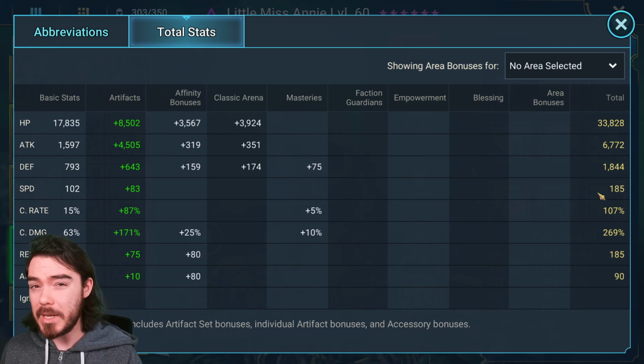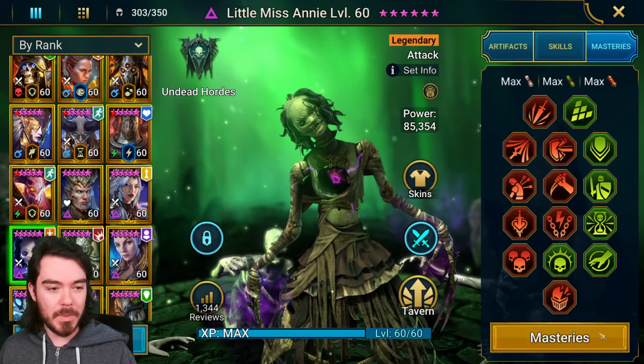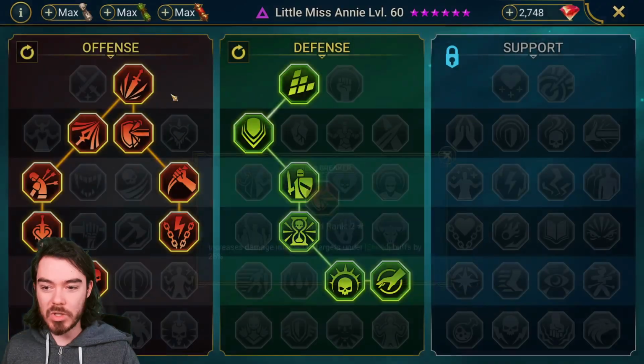More speed maybe is better. I'm not 100% sure, but I'll tell you where I think she is good, and you'll see how it sort of makes sense, I think. For her masteries, I've gone like this. So more damage against targets under shield. She does not ignore the shield. She just hits them really hard. So we want to just make sure that we kill them.